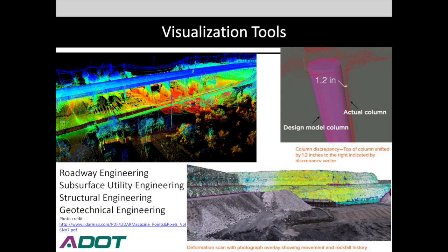Obviously, subsurface utility engineering (SUE), roadway engineering, structural engineering, geotechnical engineering. What you're looking at in the upper right is the idea of where you can see column settling for bridges. One of the next pilots we have for the fall that I'm undertaking is our rock slide change mapping. We have 20 or 30 sites on our system, so that's the picture on the lower right, where we know there's pretty regular movement and activity.